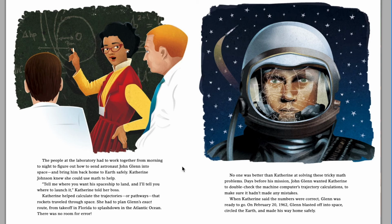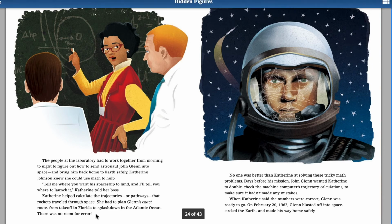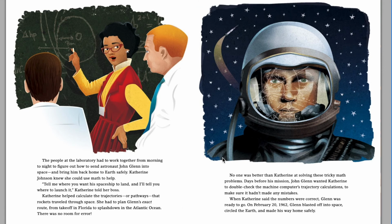She had to plan Glenn's exact route, from takeoff in Florida to splashdown in the Atlantic Ocean. There was no room for error. No one was better than Katherine at solving these tricky math problems. Days before his mission, John Glenn wanted Katherine to double check the machine computer's trajectory calculations to make sure it hadn't made any mistakes. When Katherine said the numbers were correct, Glenn was ready to go. On February 20th, 1962, Glenn blasted off into space, circled the Earth, and made his way home safely.